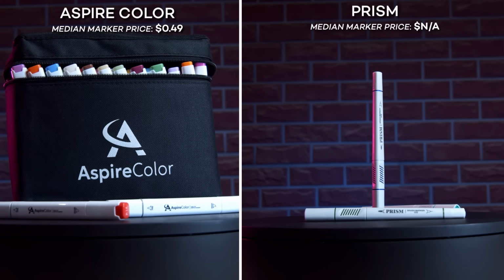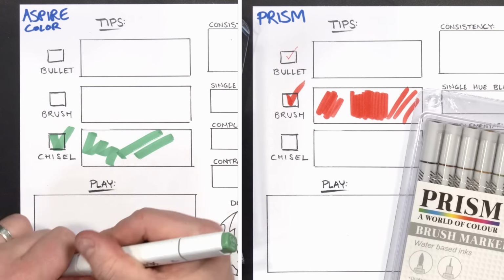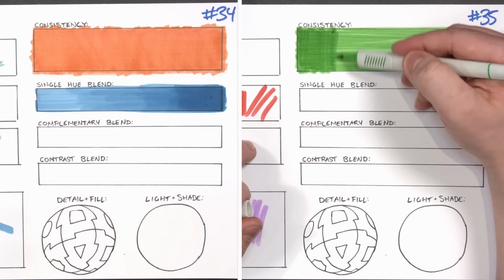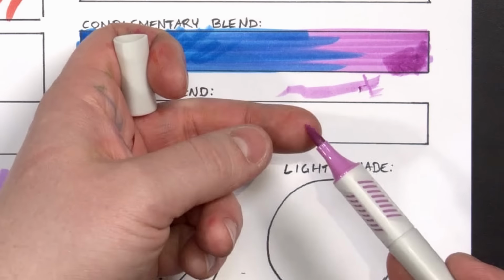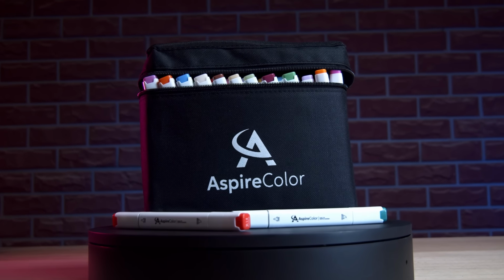Okay, so next, the Spire Colour faced against Prism, which, I mean, the Spire Colour was pretty standard as far as a budget marker goes. My first impression was, what an amazing brush tip, and surprising that it has a felt tip, and then it doesn't blend, because it's water-based? How the hell did this get into the competition? God damn it! Alright, Spire wins by default.